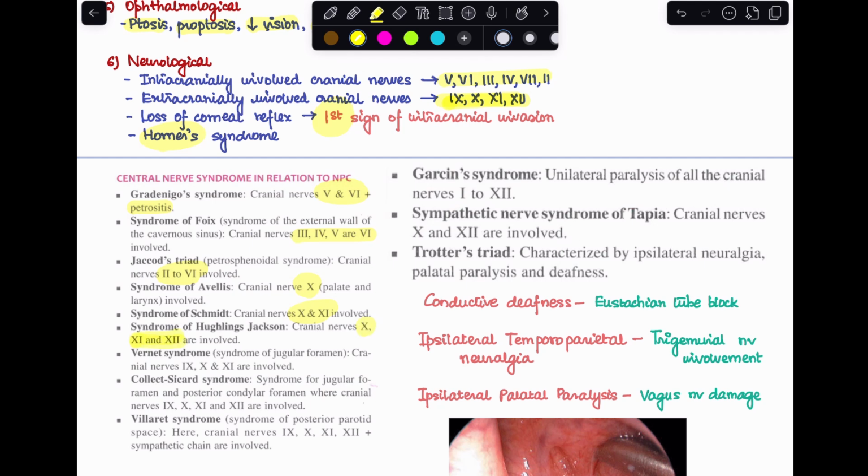Vernet syndrome, which is the syndrome of the jugular foramen, where 9, 10, 11 are involved. Collet-Sicard syndrome, where we see 9, 10, 11, and 12 involvement. Villaret syndrome, where 9, 10, 11, 12, along with the sympathetic chain get involved. Garcin syndrome, where there's a unilateral paralysis of all cranial nerves. Syndrome of Tapia, where the 10th and 12th get involved.